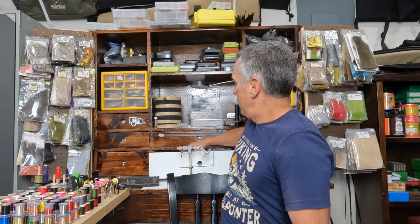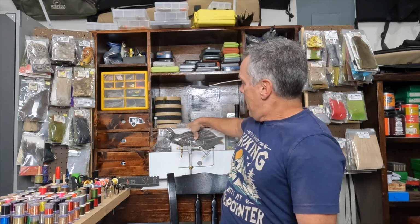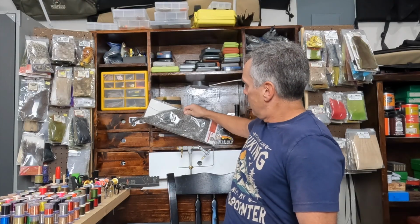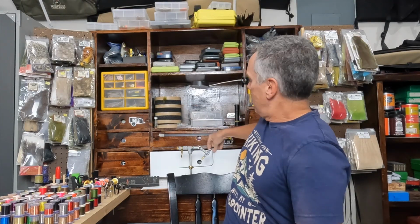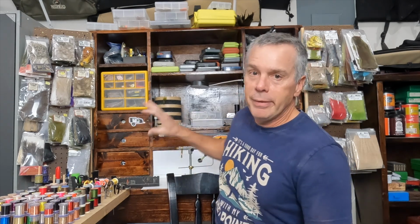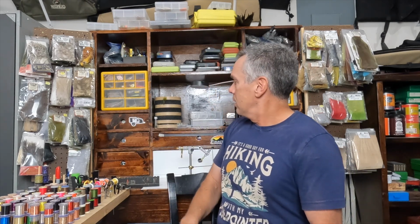And this is all of my, basically, dry fly hackle. So I've got capes, I've got saddles, variety of big mid-saddle, because I like tying small flies. So all my, I guess if you want to call it expensive, feathers are in that drawer there. So that kind of covers the drawer.